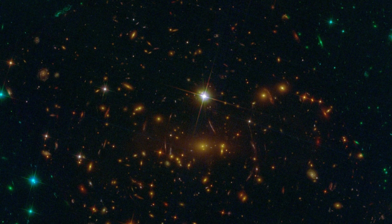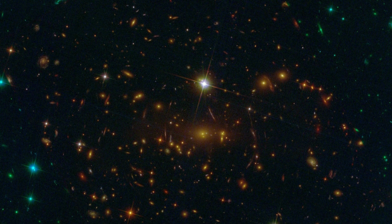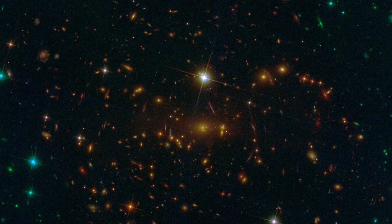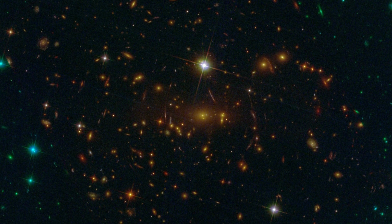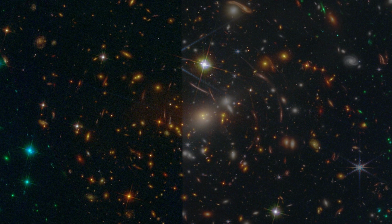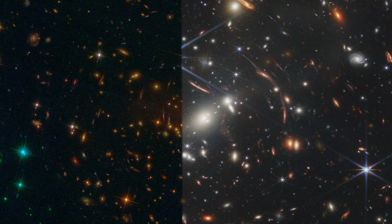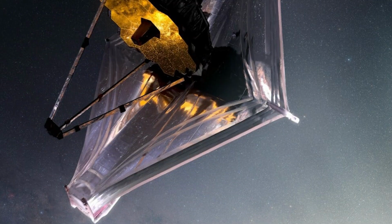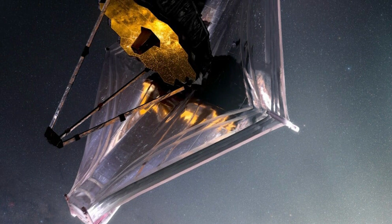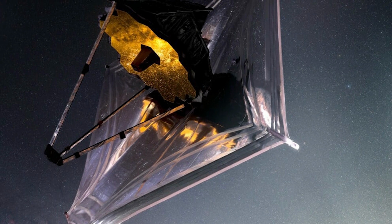SMACS 0723 was the first subject of a photo taken by the Hubble Space Telescope in 2017, showcasing the deep field galaxy cluster in all of its glory. However, when comparing the old photo to the new and improved James Webb edition, you will notice the former is much darker and less detailed than the latter. The image produced by the James Webb Telescope features more objects in the deep field thanks to gravitational lensing.